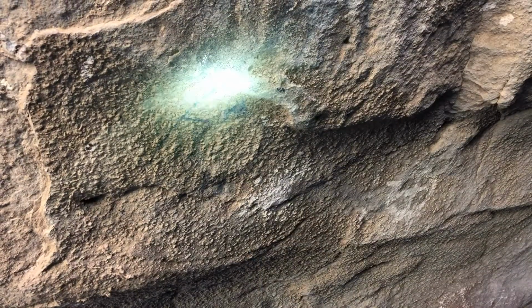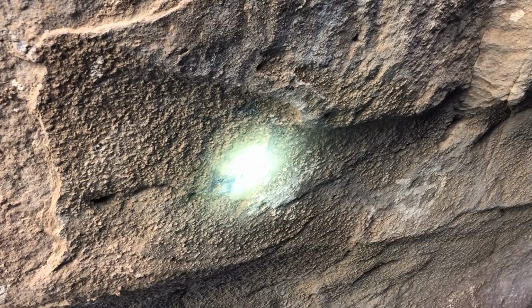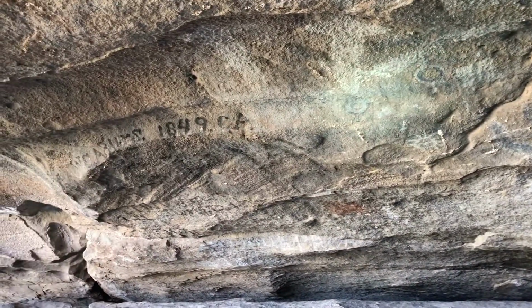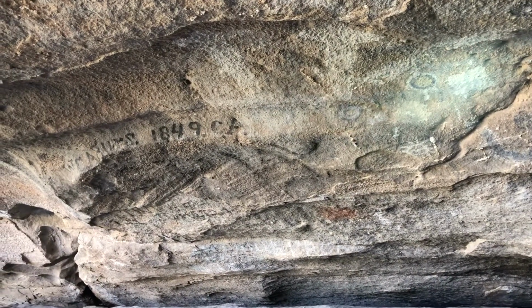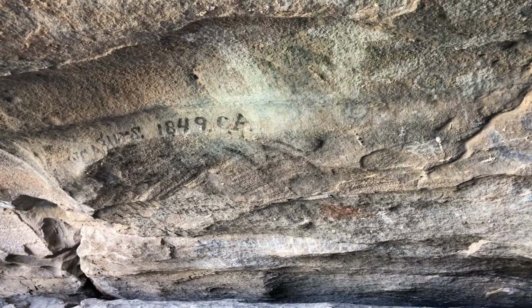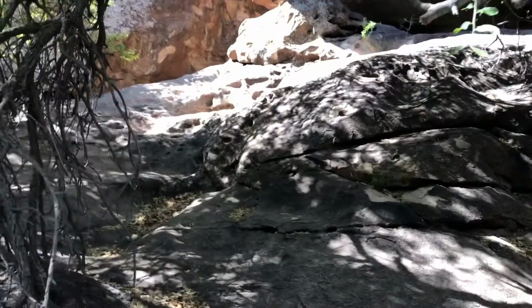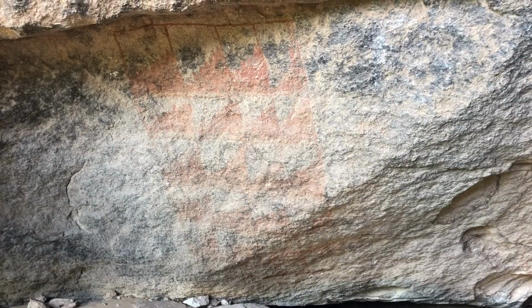I see his head and he's holding like a spear. Yeah. But what I like is the way they decorated it on the right-hand side. There's some handprints up here. There's another one with a shield in front of his body. A couple of them. And somebody's name from 1849.